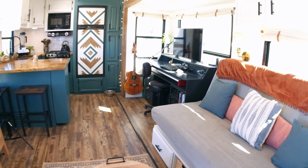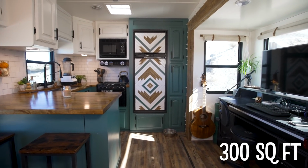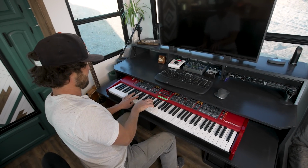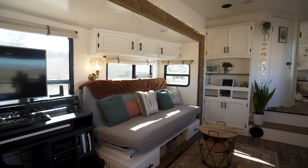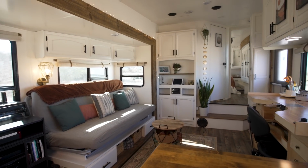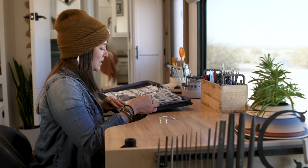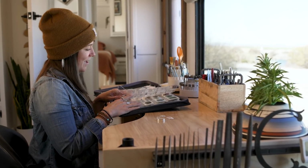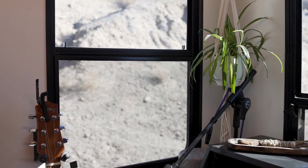Welcome to our tiny home. It was really important to us to have a big open space. With our slide open, we have about 12 feet of width in the camper, which is awesome. Having our creative spaces was super important, for his music studio and my jewelry bench. We were super excited when we found this camper because it has tons of windows and lots of natural light. I love that my studio window is huge and I can look out over mountains or whatever landscape we're in. That was important to us, to allow lots of natural light to come in.